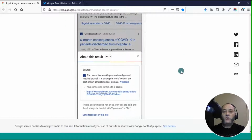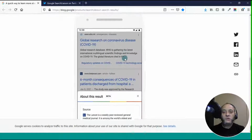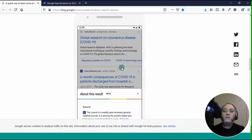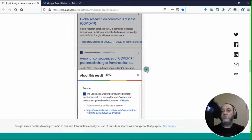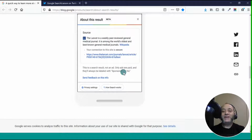In this example here, they're showing results. I don't know what they're searching, but it's something about COVID. There's the World Health Organization, and then the Lancet.com. In this example, they're showing the Lancet is a weekly peer-reviewed general medical journal. This is why you should trust it. It's peer-reviewed. Doctors review the information. It's among the world's oldest and best known general medical journals.